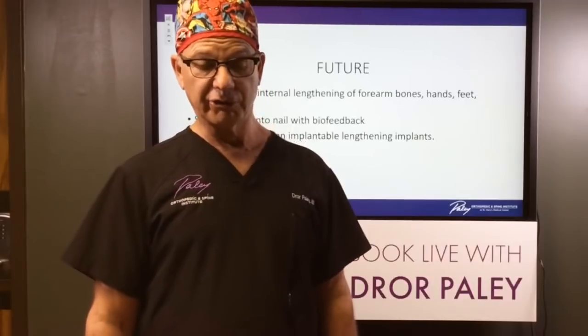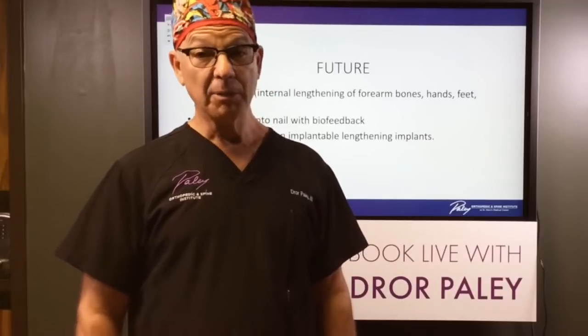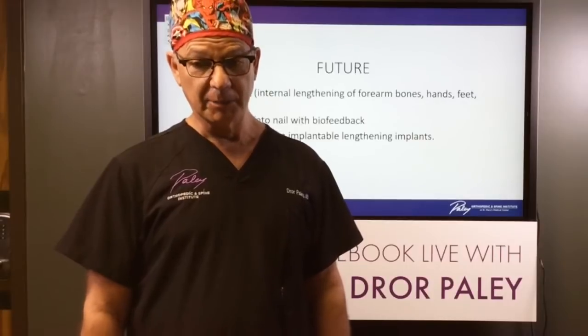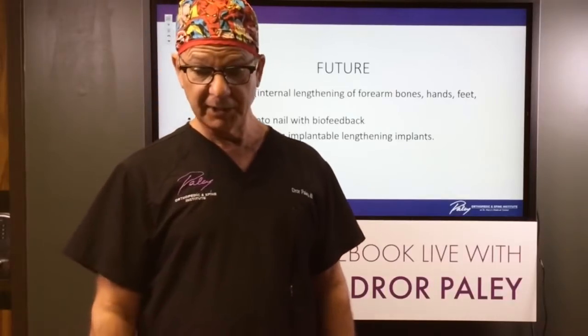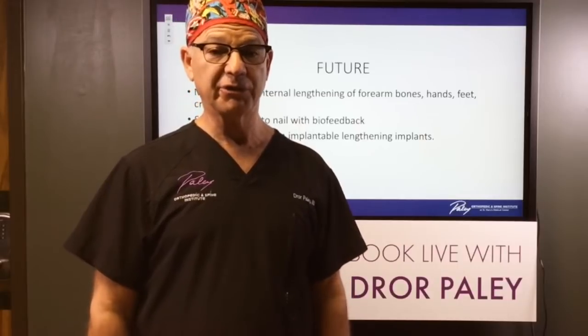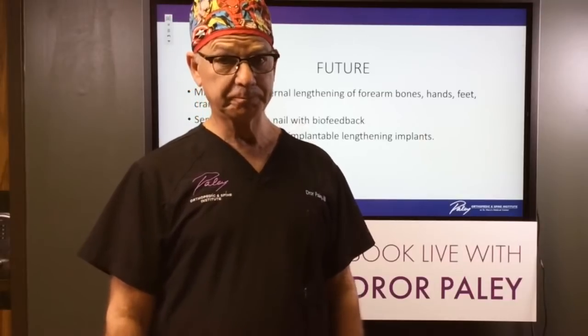But the 5 to 8 centimeters is the safe range. Beyond 8 centimeters in a single bone, you're starting to cause soft tissue damage, especially to the muscles. Okay. Now, if you want to lengthen more than 8 centimeters, you can lengthen in 2 bones at the same time, such as the thigh and leg bone, the femur and the tibia.